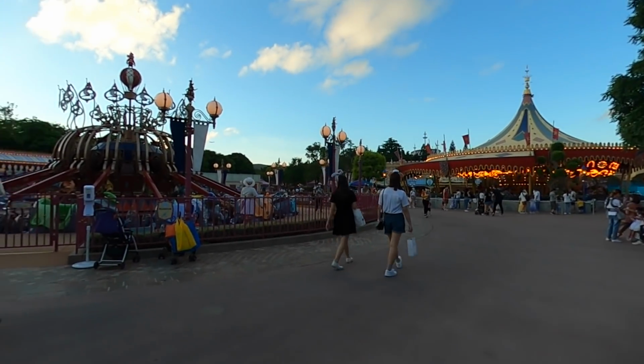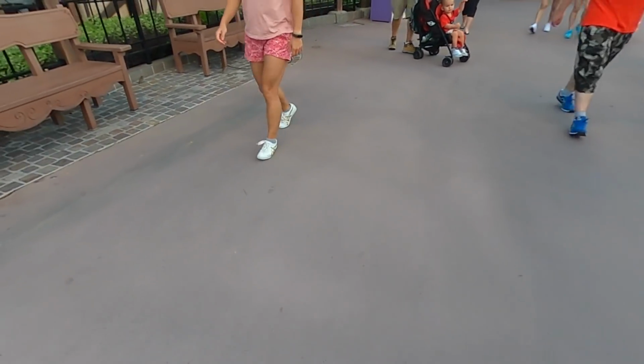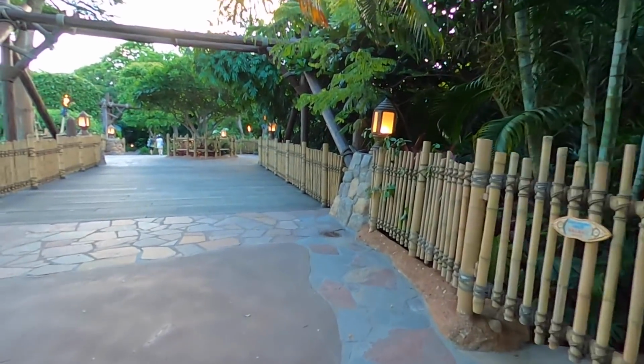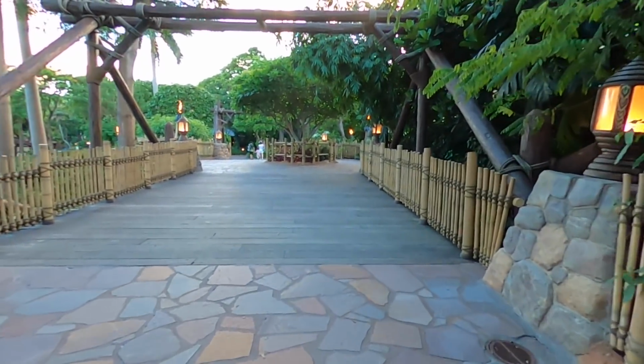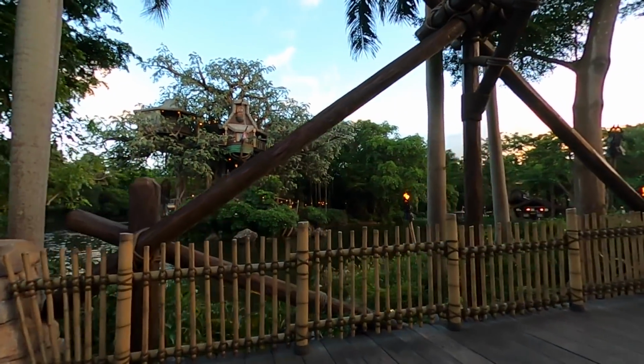But you can see here, the crowds are not heavy and it's really easy to keep your distance from other guests. One of my favorite things to do at Hong Kong Disneyland is just to do laps around the park. It's just so peaceful and there's just so much to look at. I love it. I love it so much.